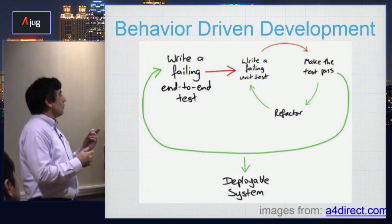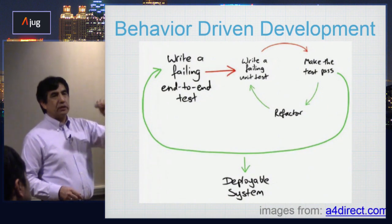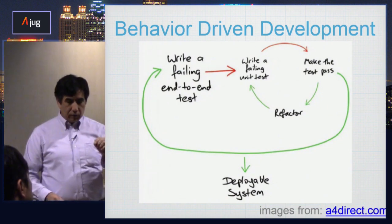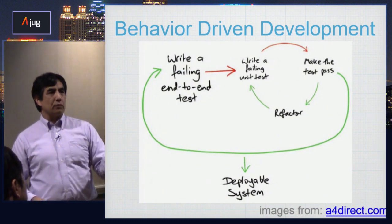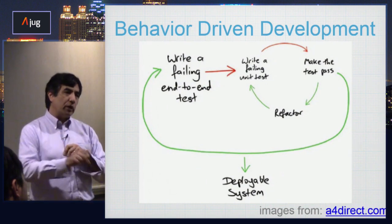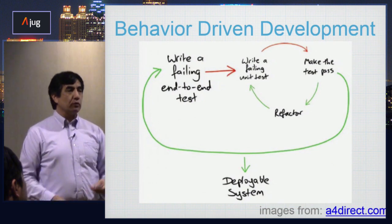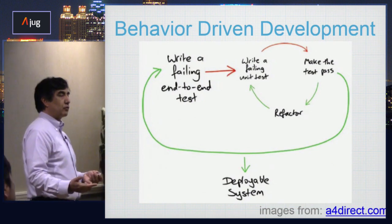But here's the fun part. The specification does not say, when the user comes up to the ATM and puts in their card, and takes it back out and punches in their PIN number, then they can do this. It says when the user authenticates themselves.